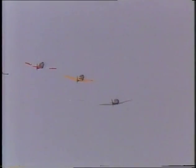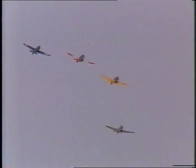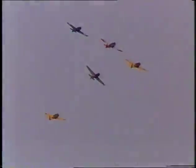The North American Harvard was New Zealand's most widely used trainer. We flew more than 200 of them. Now, 11 survive in the Warbirds fleet. This formation of 5, led by John Lamont, is one of the very few non-military aerobatic teams.